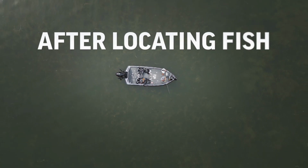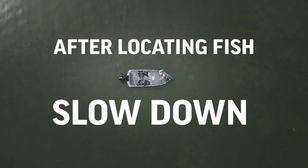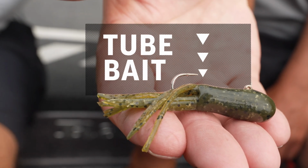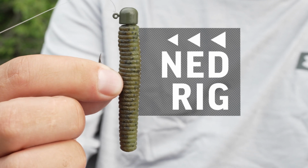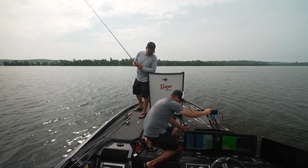Once you get a bite, that's the key. You might get 1 or 2 off one little area. That's when you want to slow down with a tube presentation, maybe a Ned rig or a drop shot. Slow down and work it really slow.